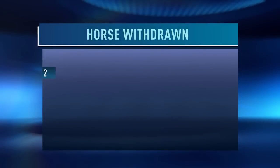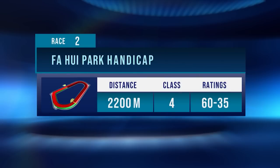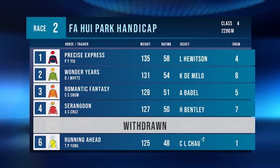And race number 2, we have a scratching. There's going to be a chance in the race 2 on what he's done recently, but race 2, number 5, Mr. Aladdin, is out. It's over 2200 metres and is a Class 4. Precise Express has his first look at the distance. Wonder Years doesn't. He's a 3-time course and distance winner. Both Romantic Fantasy and Serangoon ran on last time.